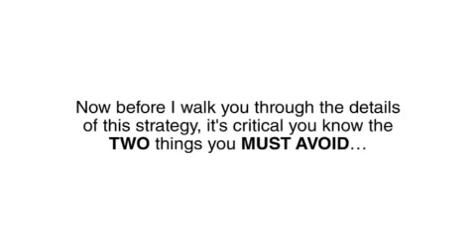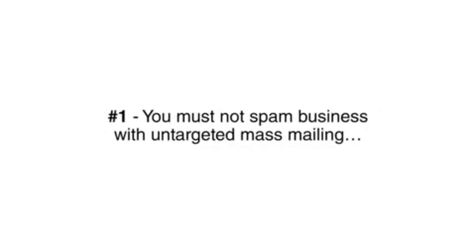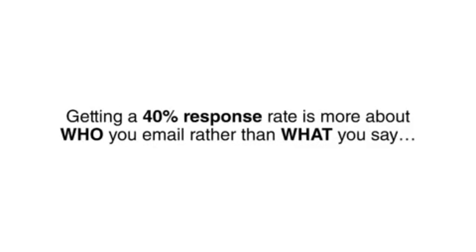Now, before I walk you through the details of this strategy, it's critical you know the two things you must avoid when approaching business owners with this offer. Number one, you must not spam businesses with untargeted mass mailing. Only use this strategy on businesses that will be receptive to this offer, and you'll learn how to find them in just a minute. Otherwise, your emails end up in the spam box, and you run the risk of having your email blacklisted. Getting a 40% response rate is more about who you email rather than what you say.